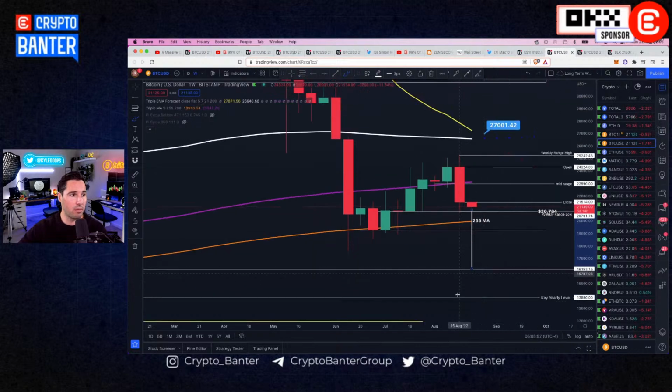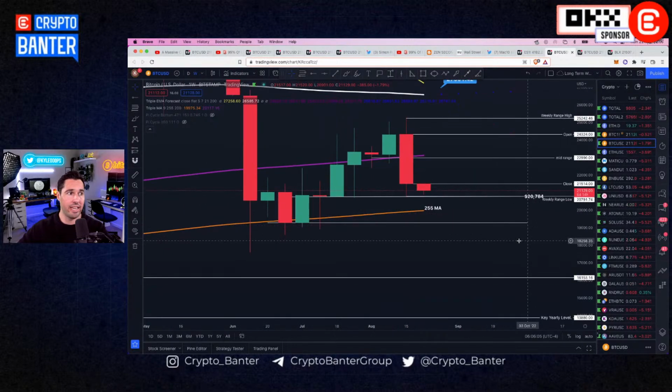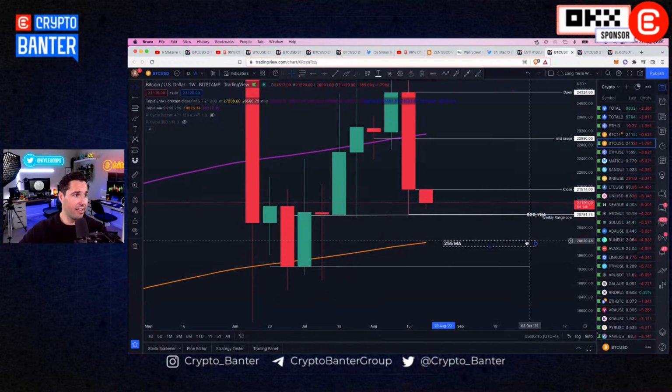We can bounce possibly off of the $16,000 level, wipe everybody out, and then quickly recapture these zones before these all-important moving averages start to turn over. The worst thing that can happen is those moving averages start to curl. Then you start to get a much longer-term bear market and a much more bearish situation in the long run. So, important levels to focus on over here.